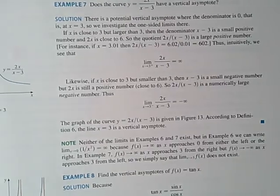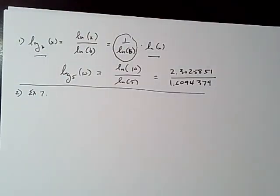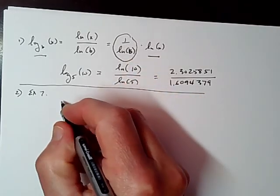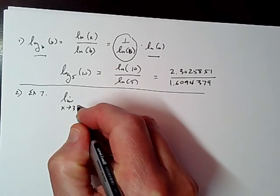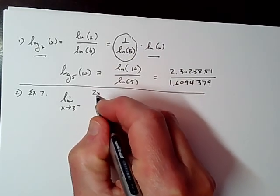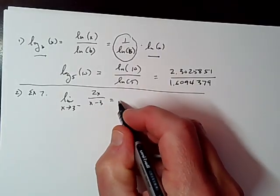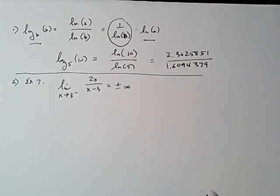So I read the example statement and I put the book down. I can peek if I get stuck, but I put the book down and I'm looking to show that the limit as x approaches 3 from below of 2x over x minus 3 is infinite. One of the two, plus or minus infinity.